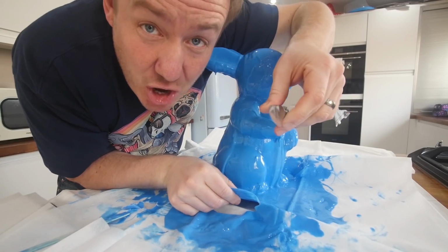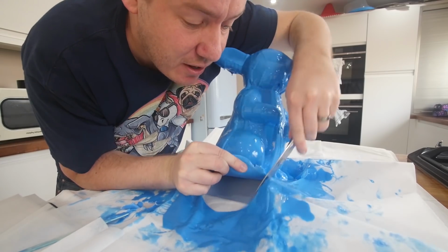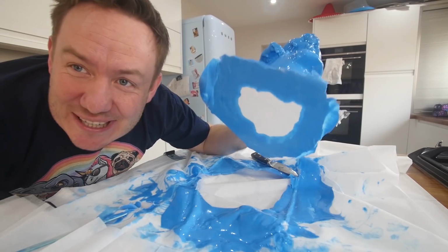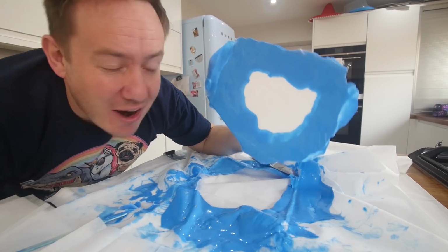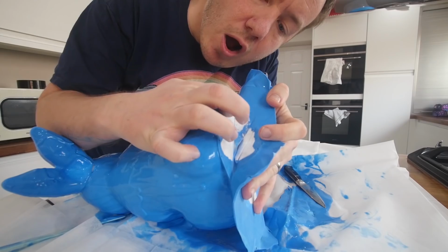This is a really sharp knife that I've got off Amazon called Zelite. They're really, really good. They're quite expensive, but I'm gonna need it. Wow, that's really thick there. Oh dear. I knew this would happen. Let's not worry about this just yet.